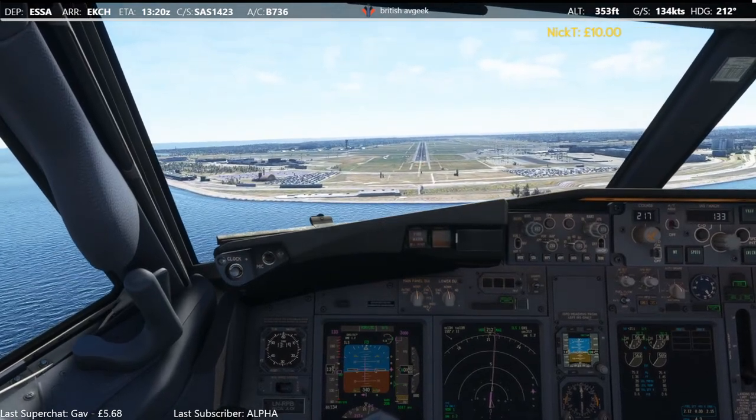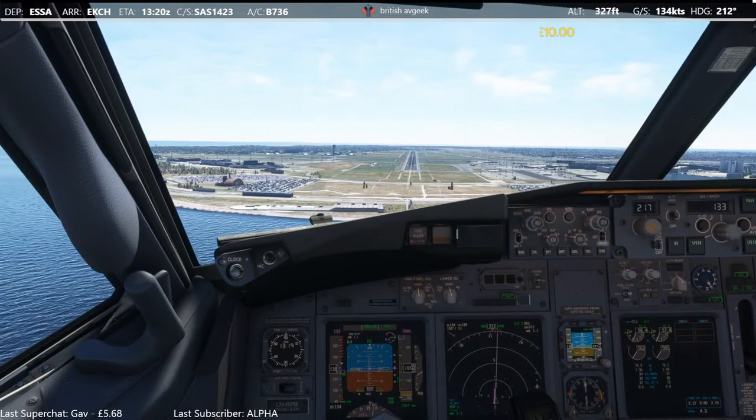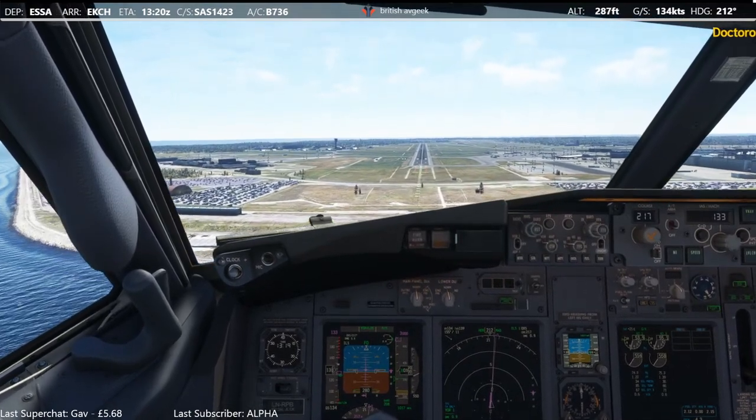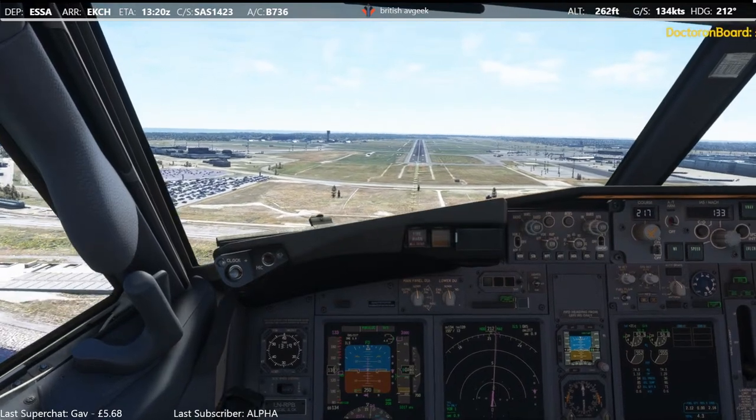Whoa, do we vacate left or right? I haven't got my charts ready. Now is not a good time to fiddle with them. Approaching minimums.